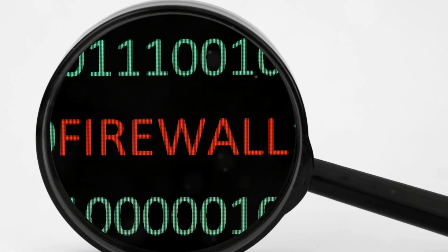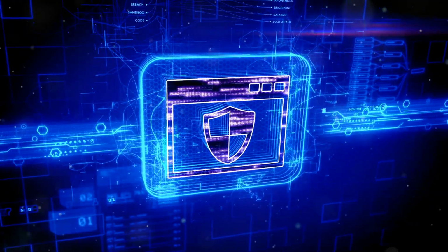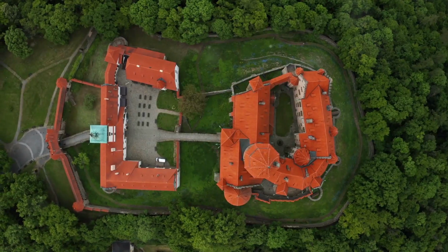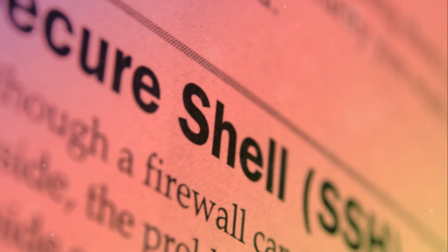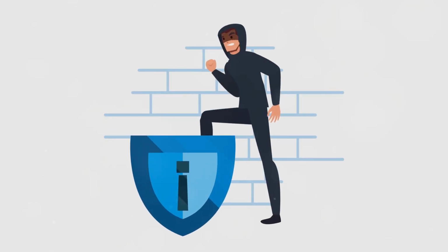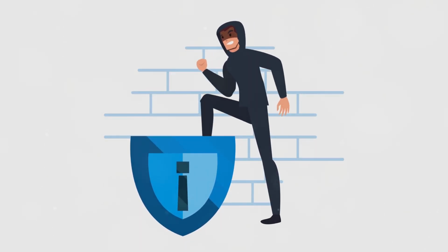Firewalls are absolutely essential for network security. Think of them as the guardians of your digital world, protecting your precious data from unauthorized access. Imagine your network as a castle. Your firewall is the strong, sturdy wall that keeps the invaders out. They act as a barrier between your trusted network and the big, bad world of the internet. By carefully controlling incoming and outgoing network traffic, firewalls prevent malicious actors from sneaking in.